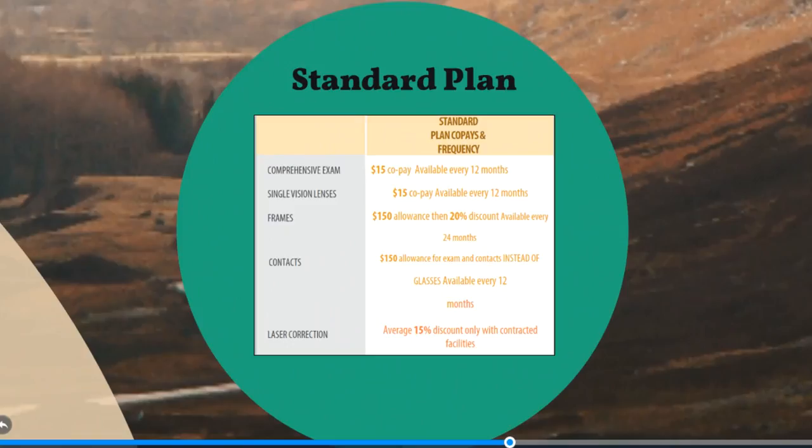The standard plan has a $15 copay for your annual exam. It also provides those covered with a $150 allowance for contacts or glasses. The frames coverage is every 24 months, while the contacts is every 12 months.